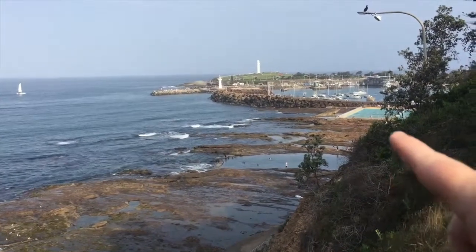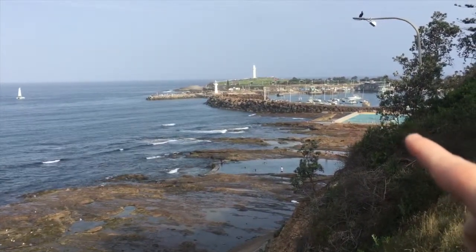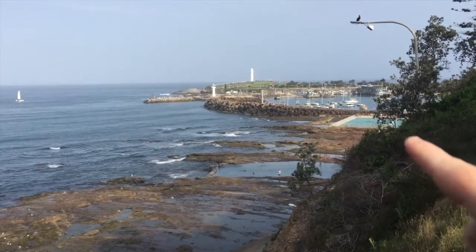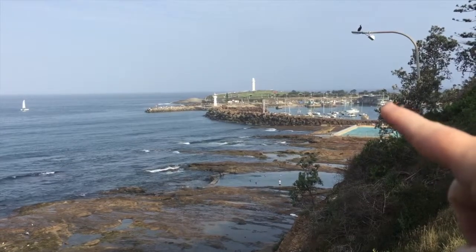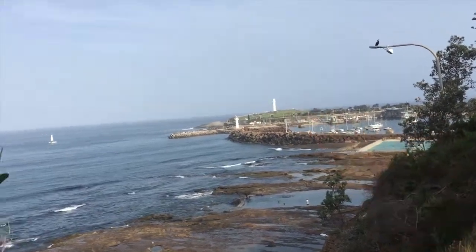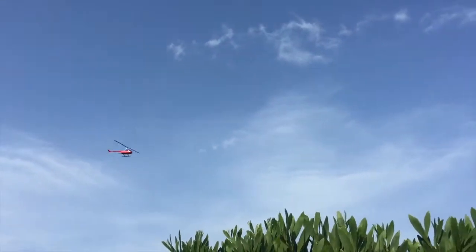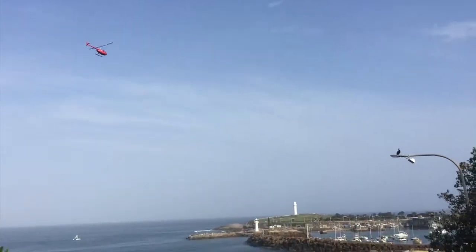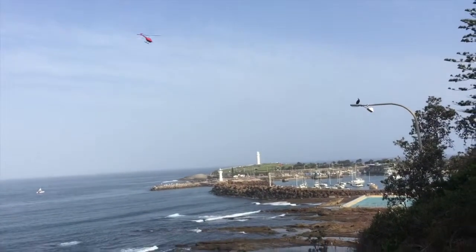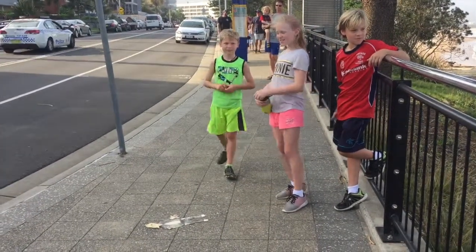Now behind it, you see an ocean pool, which is also salt water, but it's more like a lap pool. And then behind that, you have the harbor and of course the lighthouse. And above us are helicopters. Come on, Timothy, get up. We've got more to see.